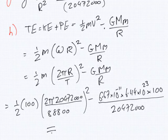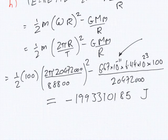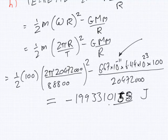Minus? Minus is okay. What you get? Do you have minus 11 here? Yeah. Okay, what you got? Minus 1.9933310158 joules. Yeah, 58, like this. Well, it doesn't matter. 1, 2, 3. So that's about minus 2 gigajoules.